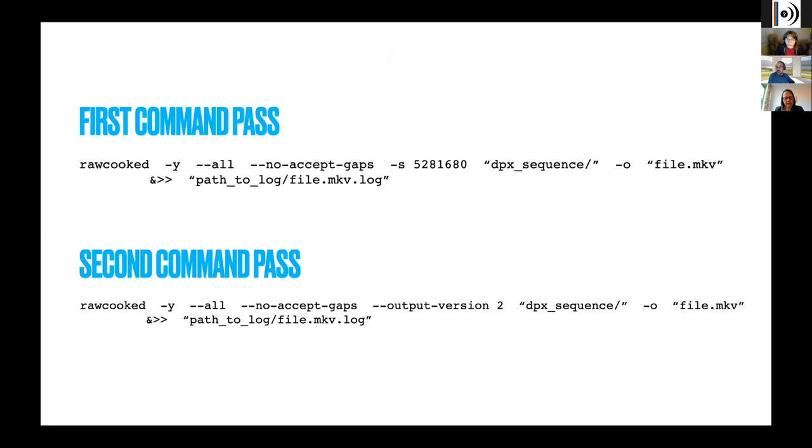RAWcooked calls the software. Y answers yes to any inquiries that FFmpeg should make, such as, shall I overwrite this file? The all includes some excellent preservation commands. These include info, conch, coherency, hash, check or check padding, accept gaps, encode or decode. Of these, the hash command is the most vital in my opinion, as it generates whole file CRC hashes for all the audiovisual files in the sequence and stores them in the reversibility data embedded in the Matroska container.